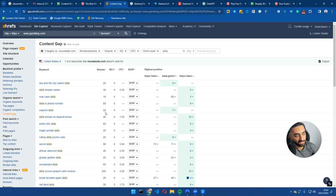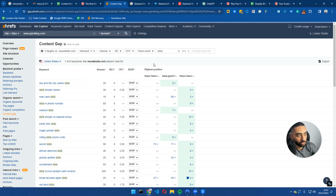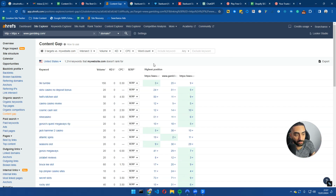The thing about this method is you can actually look at different intersects as well. So say for example you wanted only 3 targets, so it would mean that all 3 of your competitors actually are ranking for that keyword and you aren't, which means that you probably should actually include that on your website, a part of your topical authority.